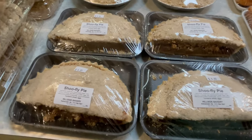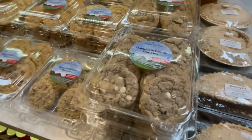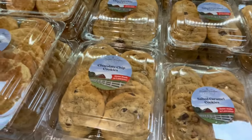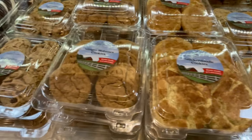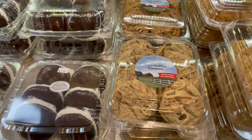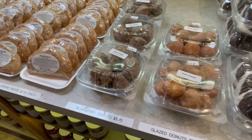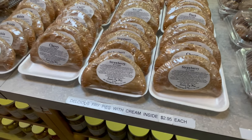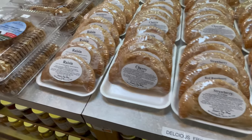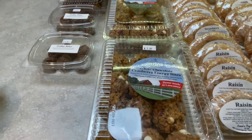a half of a shoe fly pie, that's the whole pie, different types of cookies like cookies and cream, oatmeal raisin, salted caramel, chocolate chip, snickerdoodles, ginger molasses, cafe coffee cookies, whoopie pies, donut holes, and right here you have your little small fry pies. Strawberry with cream, cherry with cream, raisin, white chocolate cranberry energy bites.